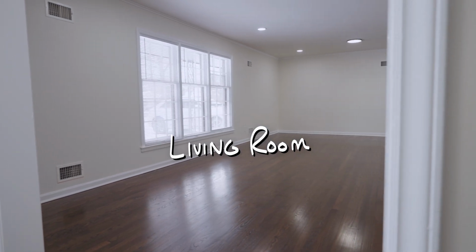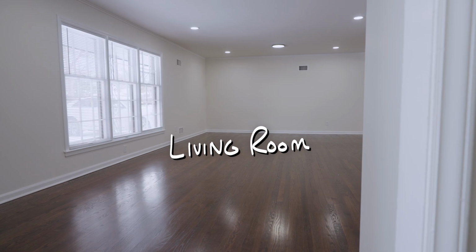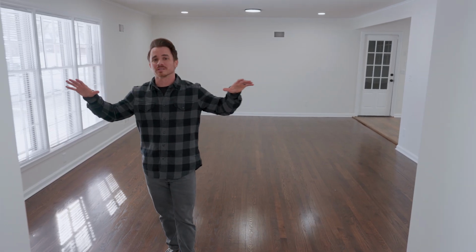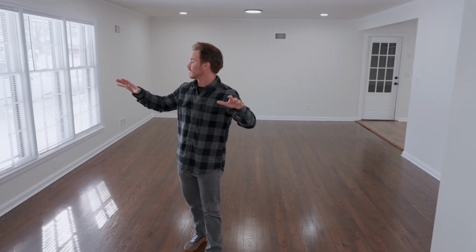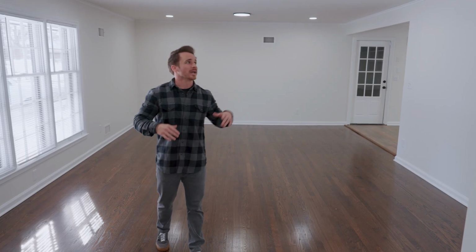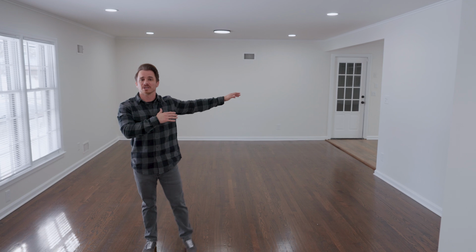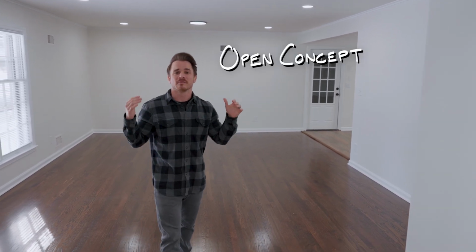So behind me is the living room space that came out just absolutely great. We were able to refinish these hardwood floors to a really dark walnut color and brighten up the walls with a bright white color scheme. We've got a ton of natural light that shines in here for the new homeowner. We added some recessed lighting, and we opened up the wall between the kitchen and the living room to create a more open concept for the homeowner.